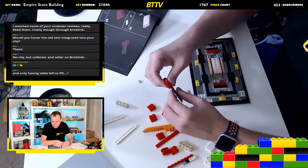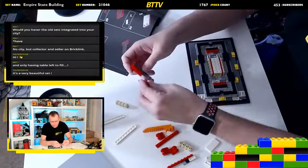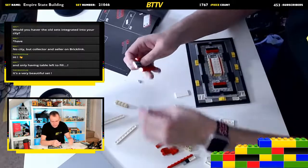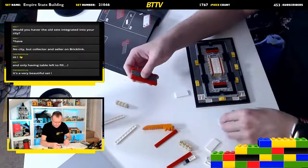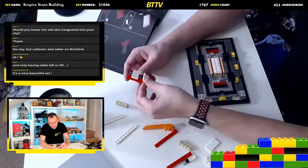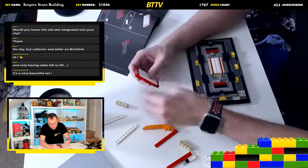Yeah, having a table left to fill is a daunting prospect. I kind of like my layout, that's the thing, so I'm a bit scared to trash it all and redo it to try and get more things. But there's a couple of sets in Bricktown which I'm willing to remove and get rid of to make room for newer modulars or other sets that come out in the future.